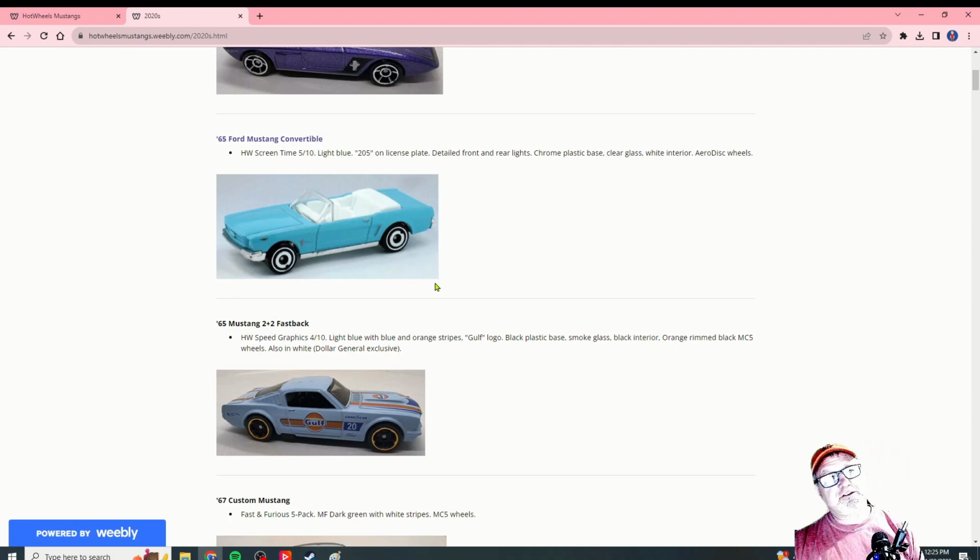So believe it or not, I thought I had every variation of this car. This car, I got kind of tired of seeing this car for a while. It was so common. And as I look at my collection now, I realize they haven't done that many of these in a while, and not with a white interior and not with Aerodisc wheels. And so any variation that's different, unique, is fun to collect.